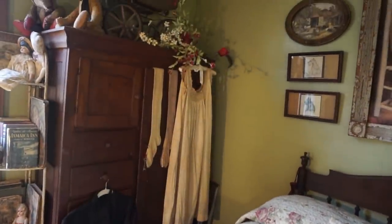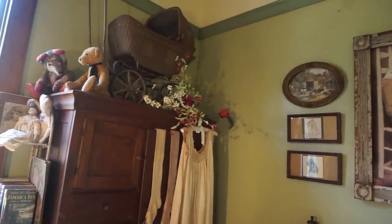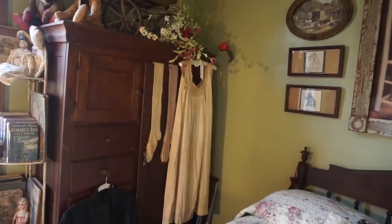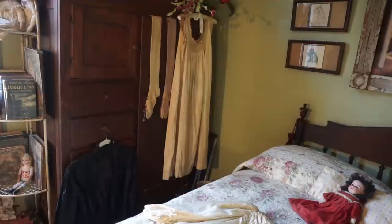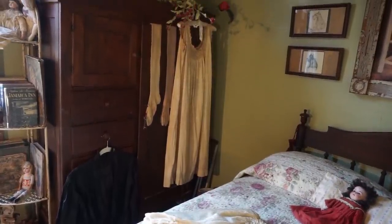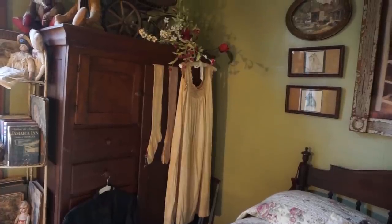Looks great in this room. I haven't had anywhere to put it until now. Here in the corner of this very small room is a chiffon robe. You could have purchased this in 1904 from the Sears catalog, but I purchased it when I was about 20 years old for $135, and as I recall, I did strip it and restore it because it had a pretty bad finish on it.